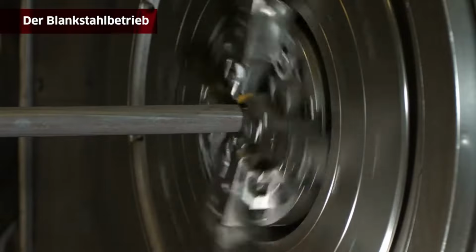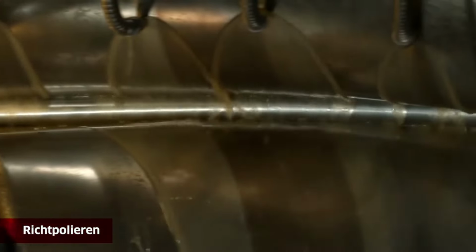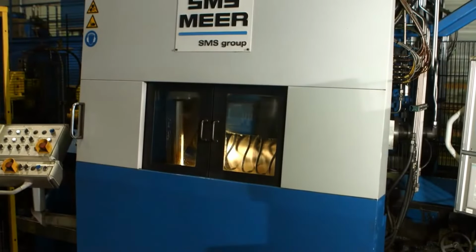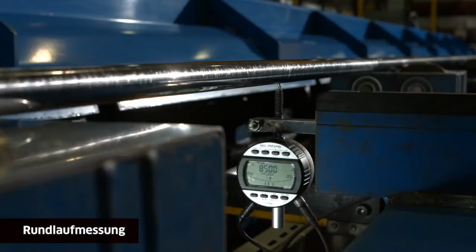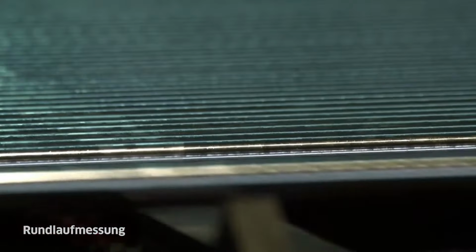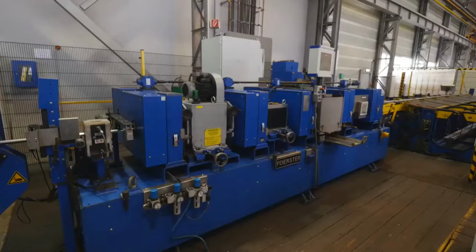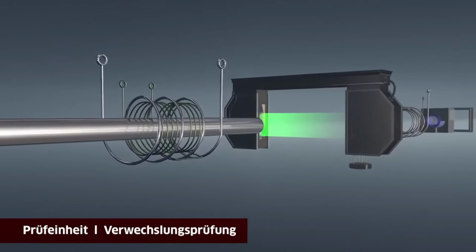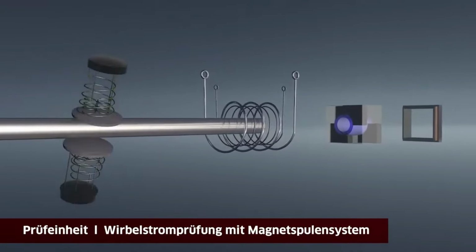In the bright steel plant, steel bars are peeled, straightened, and polished to meet exact dimensional and surface finish requirements. The peeling line 3 removes the outer layer of steel bars to eliminate surface defects and ensure a smooth, clean surface. Following peeling, straightening rollers align the bars precisely to meet strict tolerances for straightness. Roundness measurement then verifies the uniform circularity of the bars to guarantee dimensional accuracy.